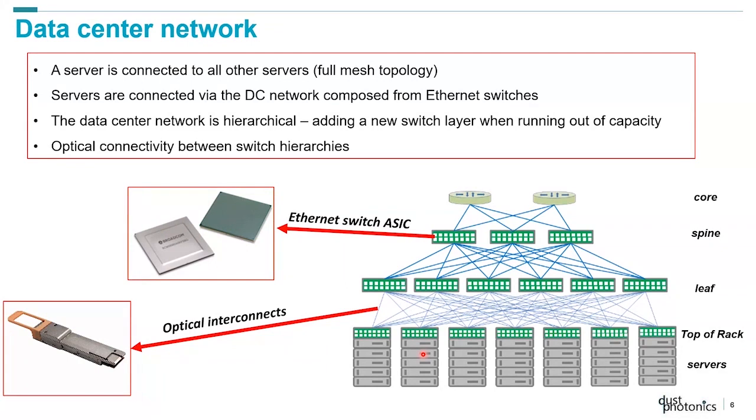The connection is carried out by Ethernet switches, Broadcom, Cisco, Juniper, etc., and these handle the data center itself. Now, those switches are not endless; the capacity is limited. Whenever the switching capacity has reached a limit, usually in terms of the radix, the number of I/O ports, we need to add another layer of switches, another spine layer, and therefore the data center grows more and more. So the performance of the data center is limited by the performance of those Ethernet switches and the optical interconnects or transceivers which connect them to each other.